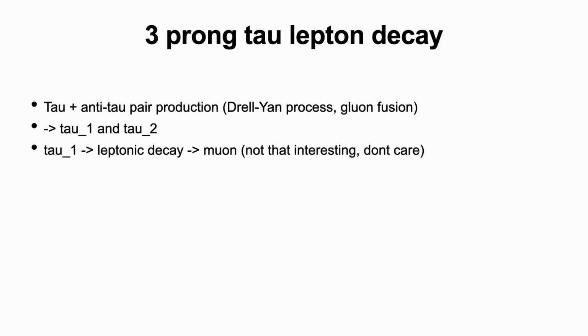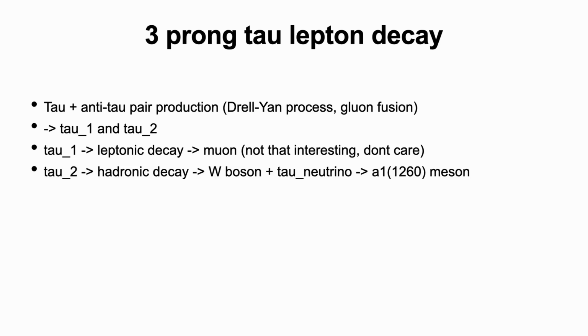So the first tau decays leptonically, that's into a muon or an electron, which is not that interesting, so we don't care. And the second one decays hadronically into a W boson, which is an interaction particle, which decays into a tau neutrino and into another particle called the A1 meson, which is unstable. So it decays into a rho meson and a pion, and the rho meson is also unstable, so it decays into a pion and an antipion.